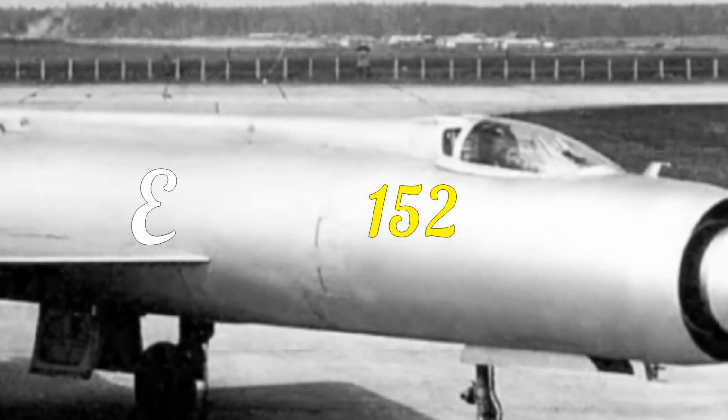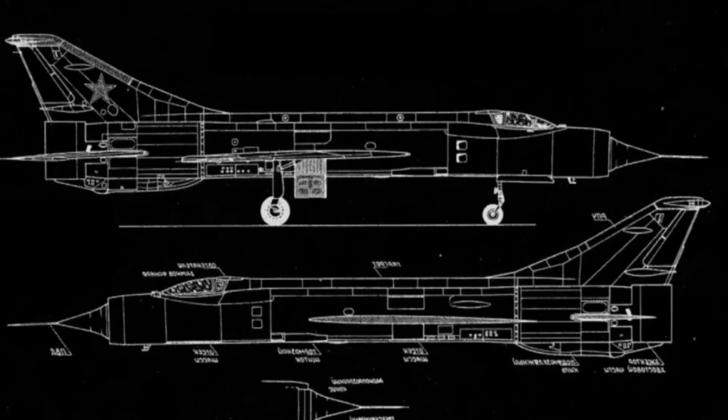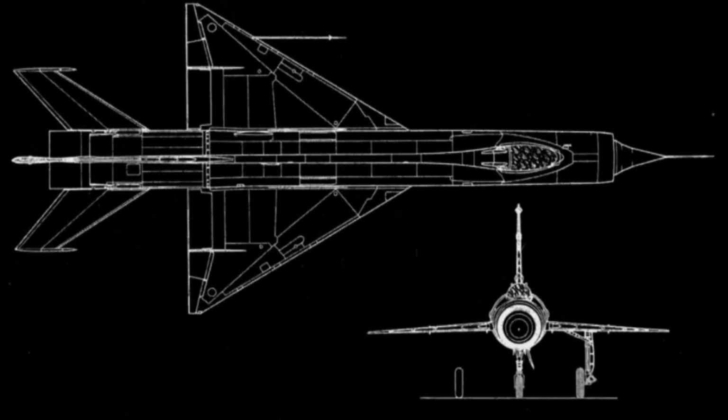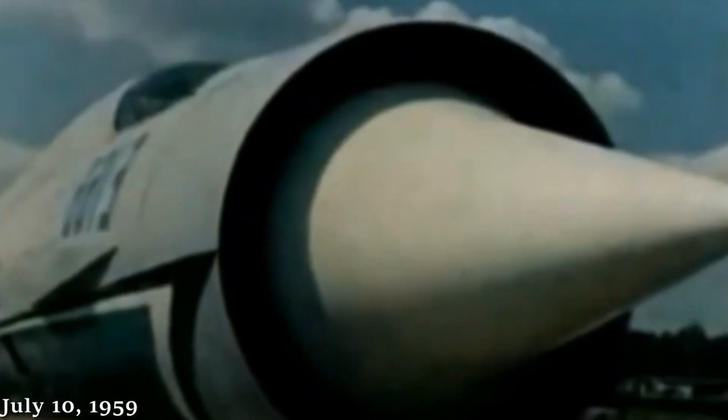E-152. This experimental interceptor was based on the E-150 model and although it did not receive widespread use, its design served as the basis for the MiG25 Foxbat. The maximum speed is 3030 km per hour. The maximum range is 1,500 km. And the first flight was on July 10, 1959.